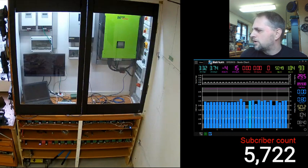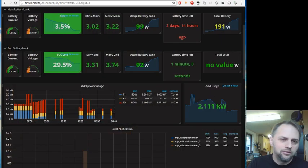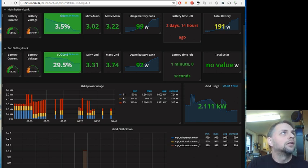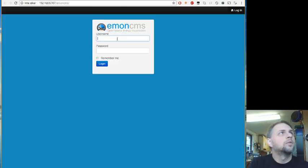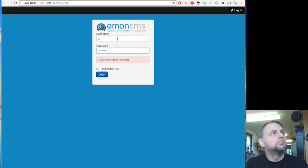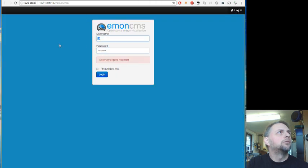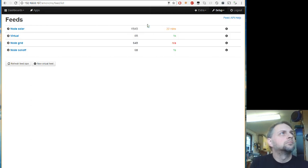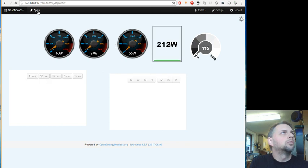That UI for the Raspberry is quite good actually. I have not done much with it yet, since I'm still developing a lot of things. Let's see if I can go to the correct place. But basically you have, for instance, the Emon CMS. If I know how to log in. Rasp and Raspberry. Dashboards. That was not the one.